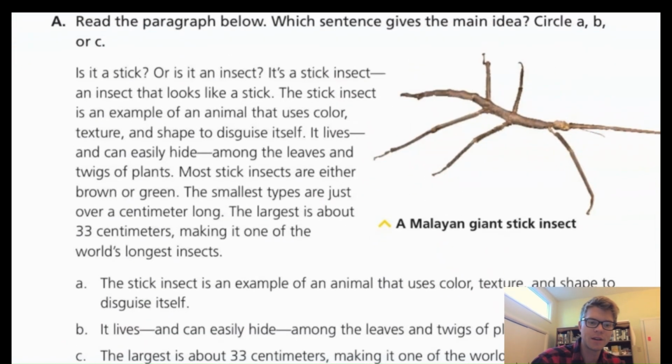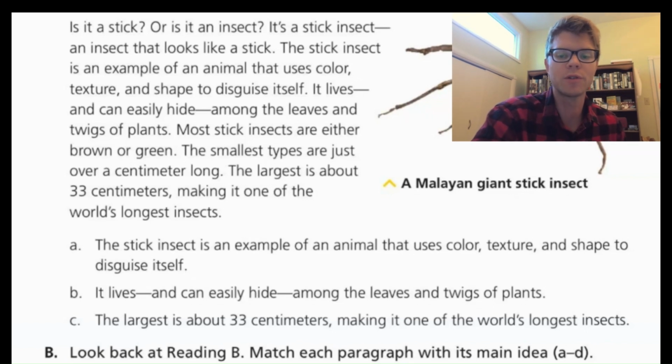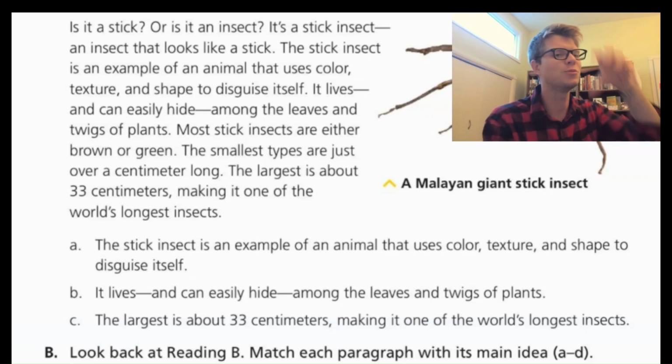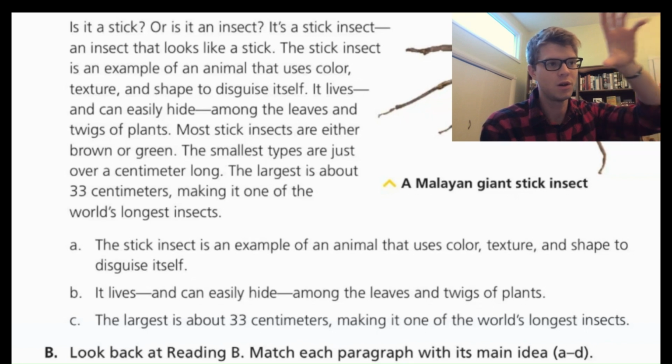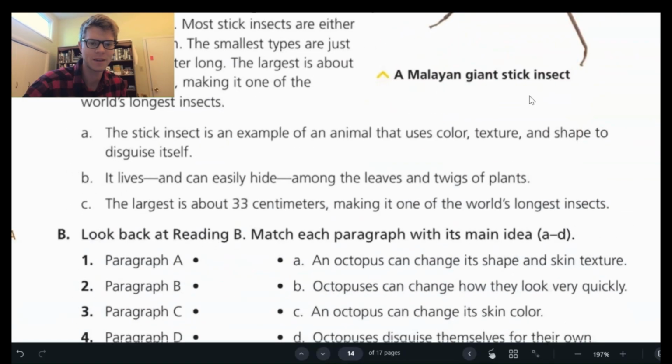And we have some examples here. We've got A, the stick insect is an example of an animal that uses color, texture, and shape to disguise itself. B, it lives and can easily hide among the leaves and twigs of plants. C, the largest is about 33 centimeters, making it one of the world's largest insects. Okay, so the sentence that is giving the main idea is going to be the sentence that is telling you what this paragraph is going to be about. Be very careful because some sentences just give you facts. They just give you information. They don't tell you what you're going to be reading. So that's how you can find your answer.